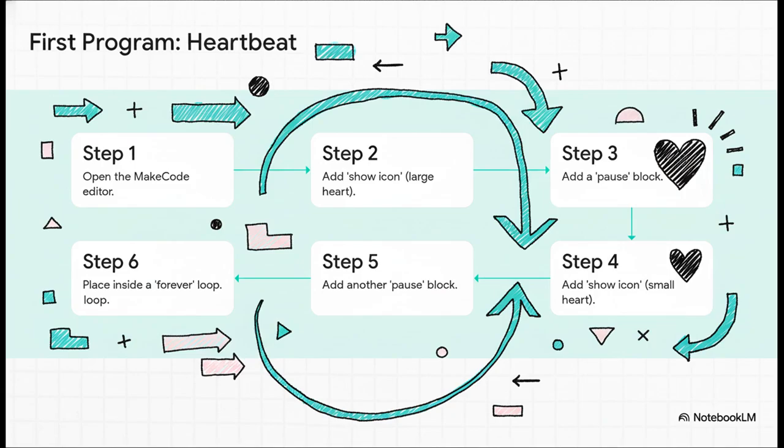I mean, look at this. To create a beating heart animation, you're not memorizing complicated commands. You're just thinking logically. Show a big heart. Wait a second. Show a small heart. Wait a second. And just do that forever. This visual way of doing things gives you an instant, super satisfying result, and it shows you right away that you can make this thing come to life.